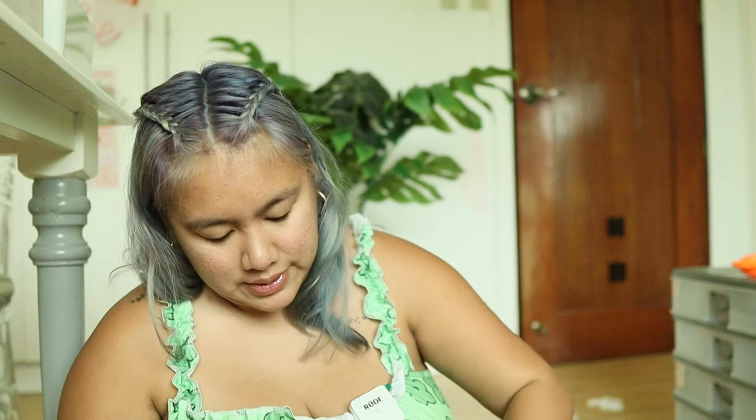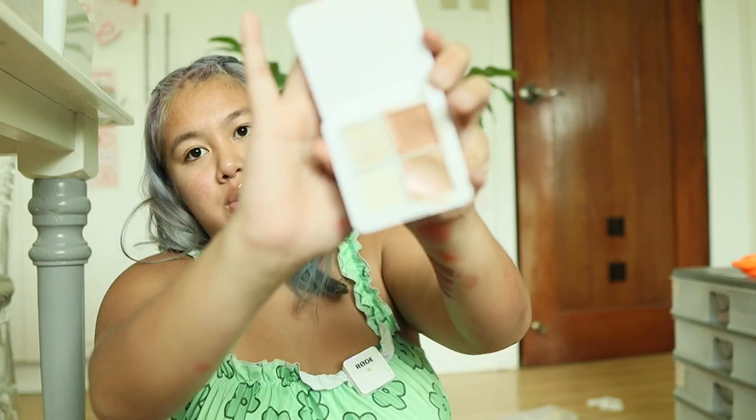And then next. Ooh. Oh, this is one of my favorite products. O, tinan nyo, ang tagal ko na itong hindi ginagamit. This is the RMS Beauty Quad. So it's a quad.